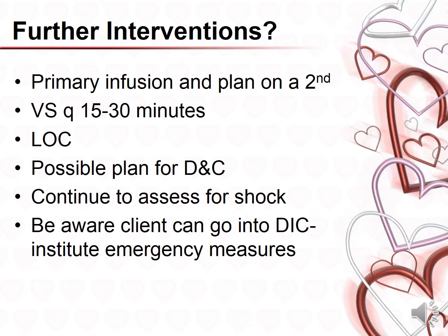To go to OR, let the physician go in, clean out her uterus really well, and see if there are any lacerations that were missed or anything going on that needs to be taken care of. If it's really bad, sometimes she may end up with an emergency hysterectomy. She needs to be assessed for hypovolemic shock because she's losing a lot of blood, and she is very at risk for that. We're not going to talk a lot about DIC, but being aware that if her clotting factors do start becoming all out of range and she may be bleeding here and clotting there, she can go into disseminated intravascular coagulation, and that's a very emergent situation, and you're running close to losing your mother.